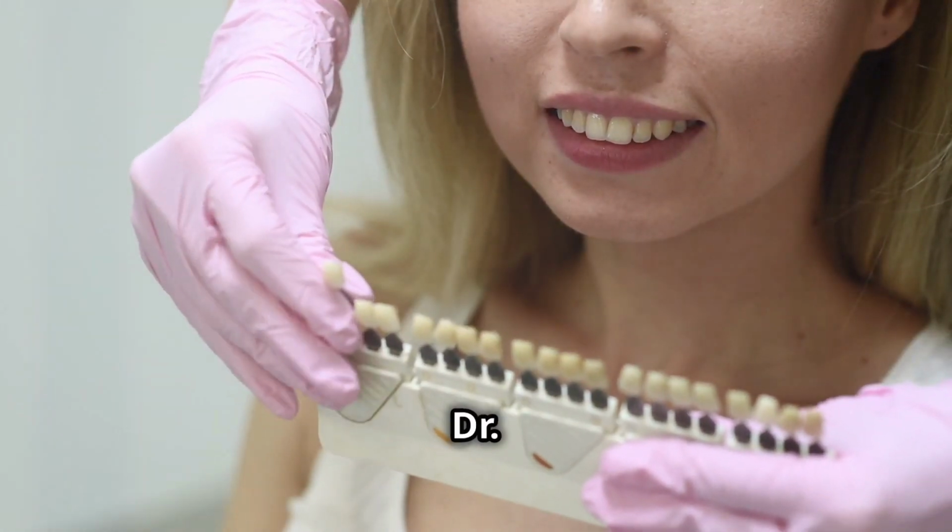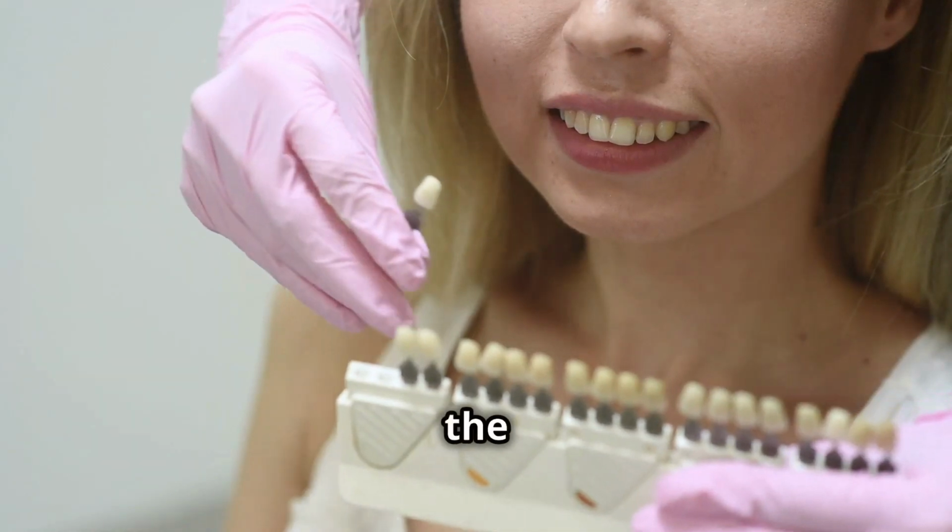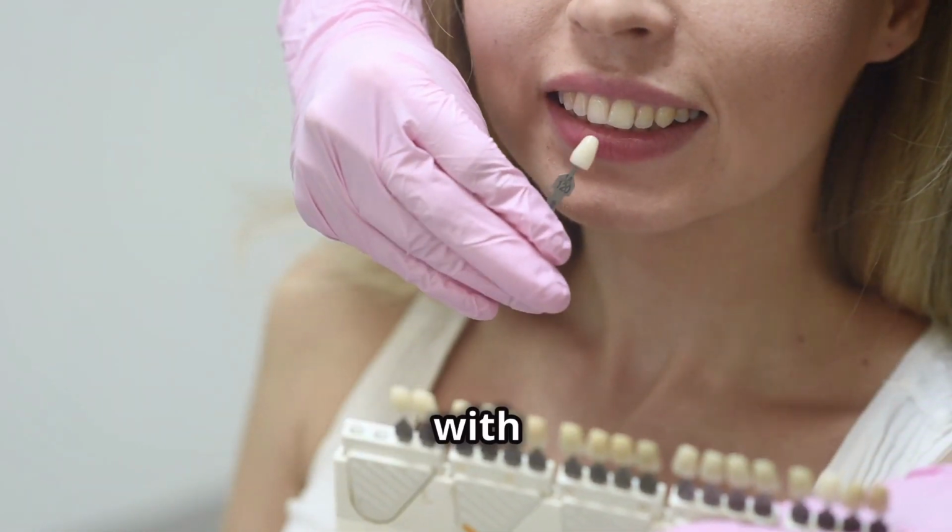Hi everyone, I'm Dr. Smile, and today we're going to unravel the mystery of full mouth reconstruction costs with implants.